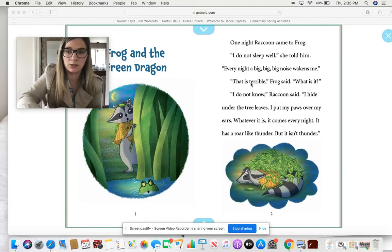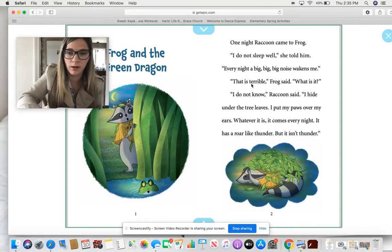Okay, we're detectives. I'm noticing a problem here. Now, as a reader, as a word detective, I need to look really, really close. I'm looking closely at this word. Now I'm going to look across the word from start to end. Terrible. Sounds like I'm saying terrible, doesn't it?